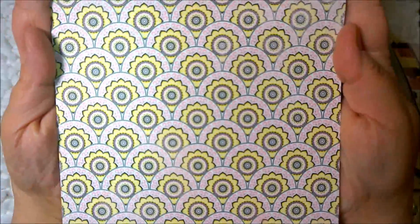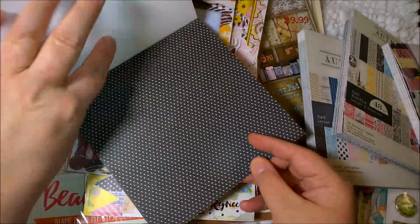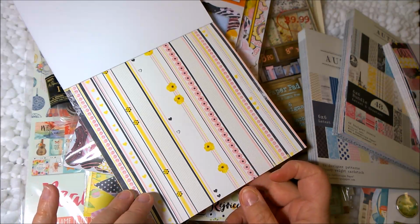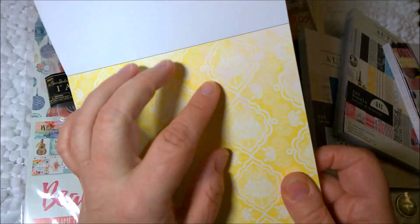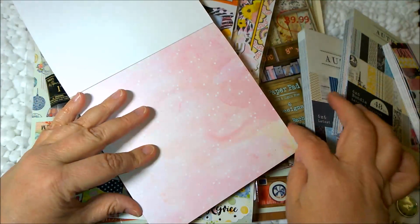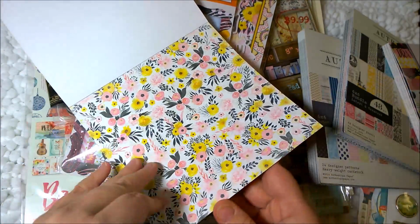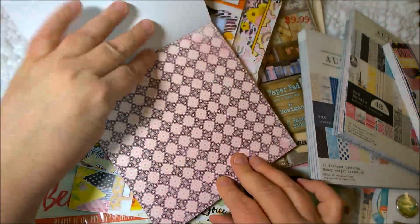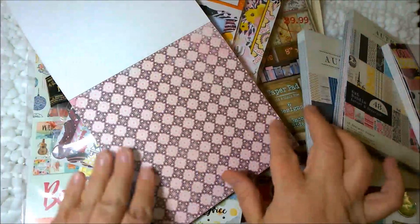I mean, how gorgeous is that? If this has been out a while, I totally missed it, but I'm okay with it because I have it now. And here's another pink, black, and white and yellow pattern. And yellow and white, and you can see just a tiny bit of distressed pink here, like a splotch. Some like watercolor, pink, yellow flowers, a mandala, nice. Wonder what you can, okay, so I could cut around that. Very pretty. Pink and black.